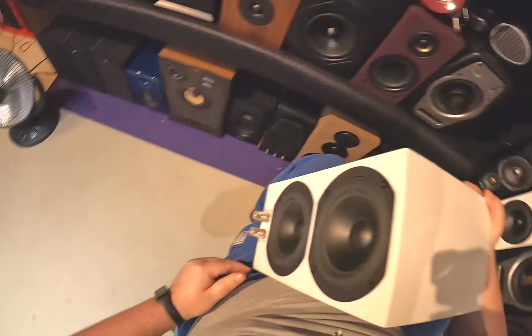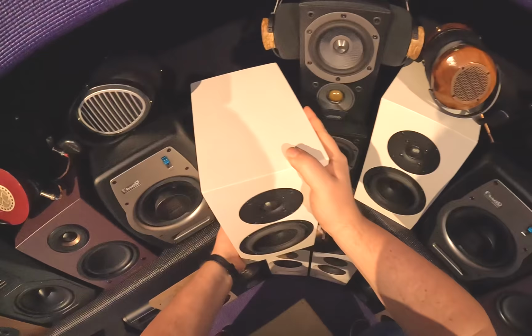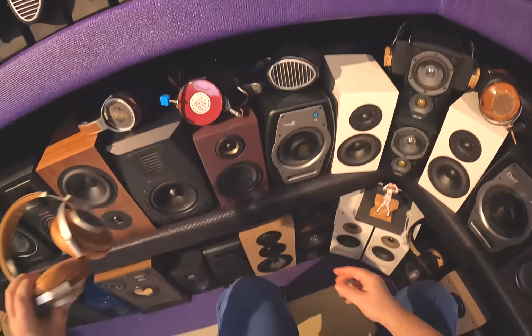And I couldn't be more happy about that, because when you run ported speakers on a desk against a wall, you have to run them in the right position or they don't work. These are like soft pads, so they're not scratching it. It's fine. Just don't drop anything, you idiot. There we go.